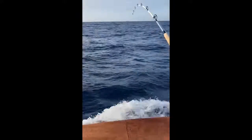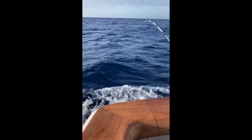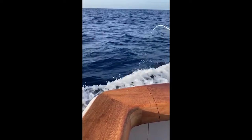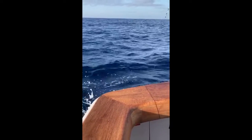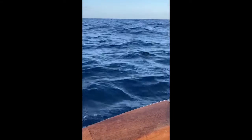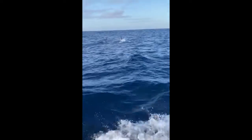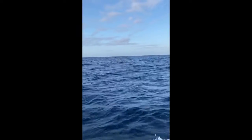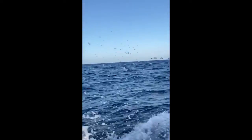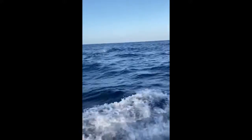Good jump, Tom. Get ready for him. When he jumps, you gotta get the slack out. There he is, Tommy. There he is. Woo! Look at him. There you go, buddy. Good job.